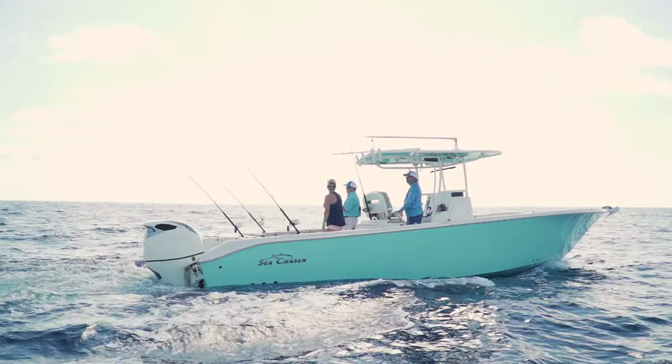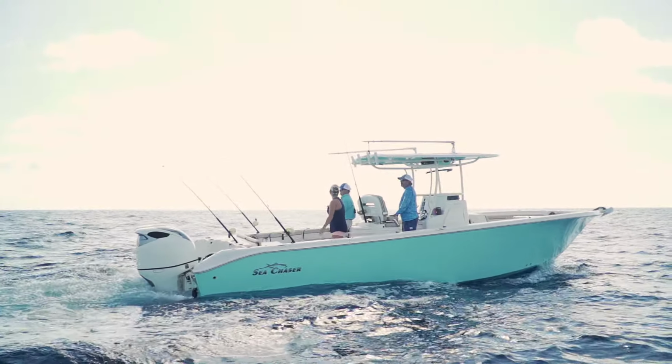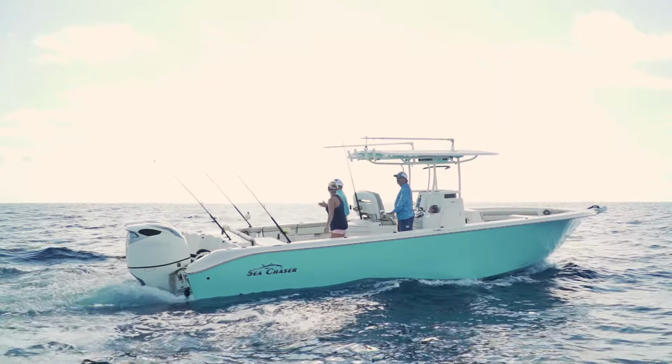The hybrid fish and cruise line from Sea Chaser, and especially this 30-foot model, are going to enable a family to utilize the boat in a bunch of different ways. Not just fishing, but water sports like pulling people behind it on a tube or diving, just cruising around on the intracoastal. It's a multi-use boat for a family.